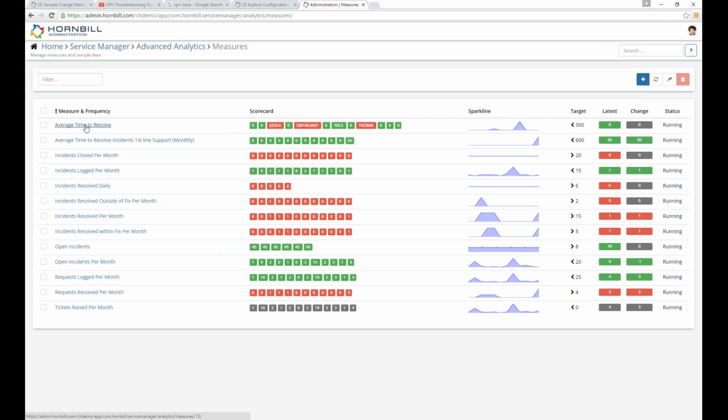Essentially, we set a measure, we set a target, and this will go away and gather data compared to that measure each month, week, day, whatever you want to have it repeatedly check on. Incidents resolved daily, incidents resolved outside a fix per month. You can see the scorecard, when it was gathered, and obviously it's very clear traffic lights indication to see how we're doing against that particular measure. We have a spark line to see the trend of how we're doing against that particular measure.